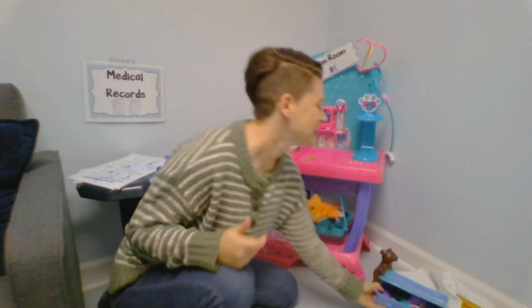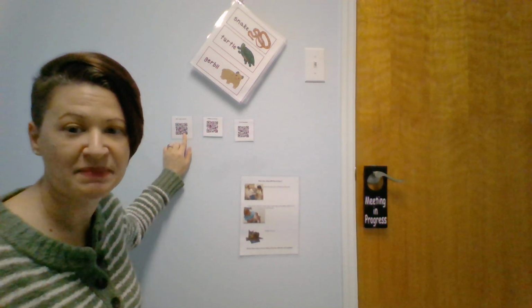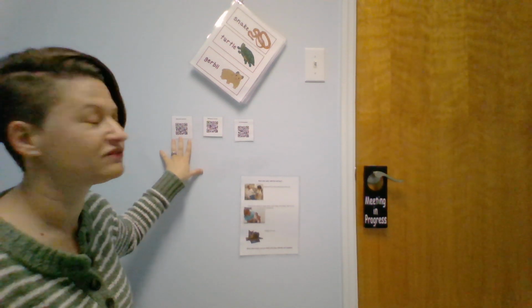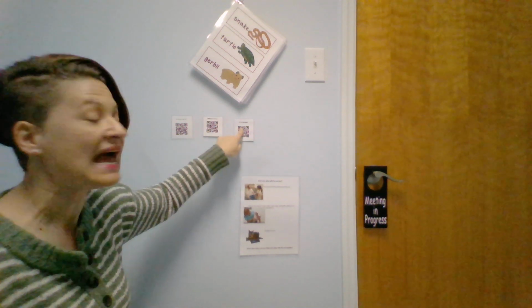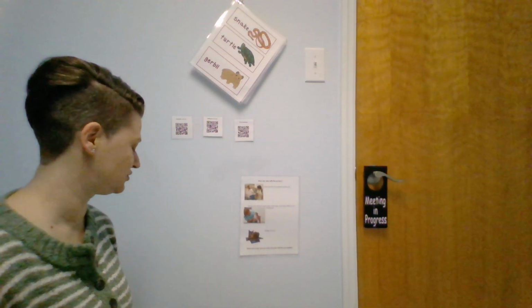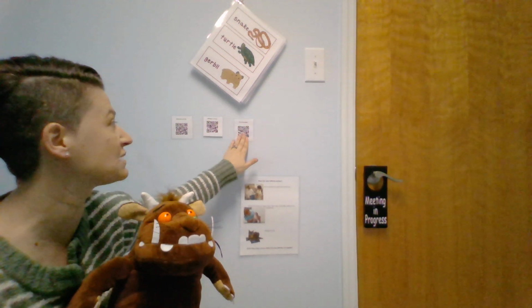That's a great question. We have a variety of different materials on the wall to help support the play. So these are QR codes that our staff can take their iPads and scan, and they will come up with different codes that link to different videos. This one is What Does a Vet Do? This one is Mimi Goes to the Vet. And this one is Animal Heartbeats, so that we can pretend, listen to maybe the Gruffalo's heart, and then we can make it into a science connection and watch different animal heartbeats in the video.